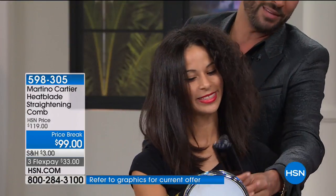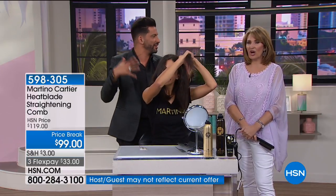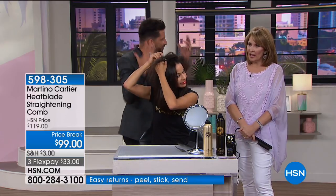So this is not a flat iron. Flat irons sometimes tend to make the hair so straight that it's straw-like. It makes our hair flat. This gives you straight with sexy volume and life to the hair. She still has body.